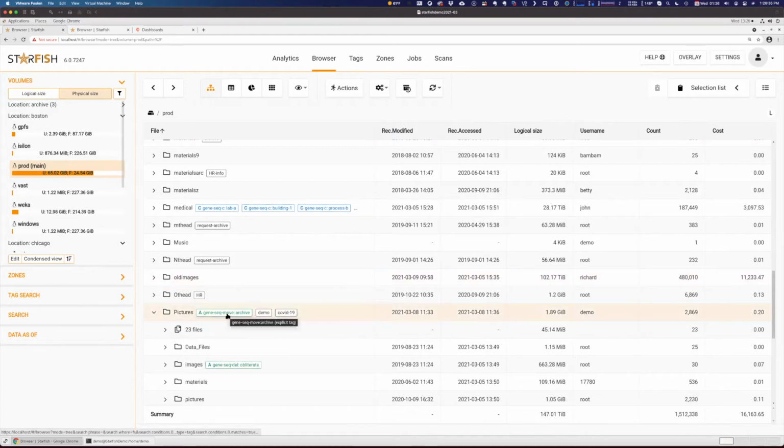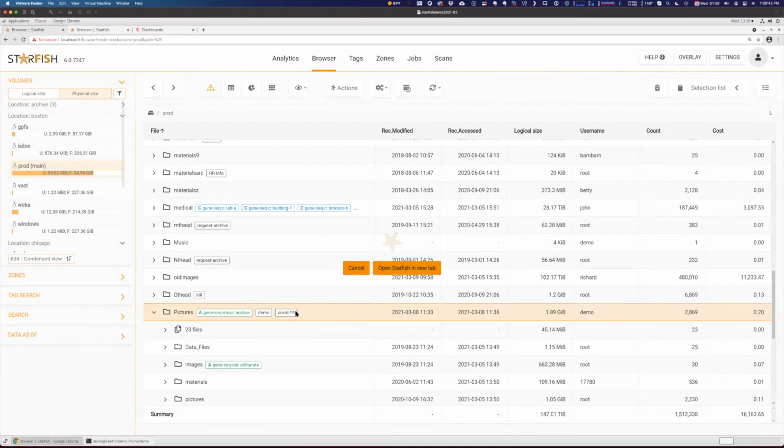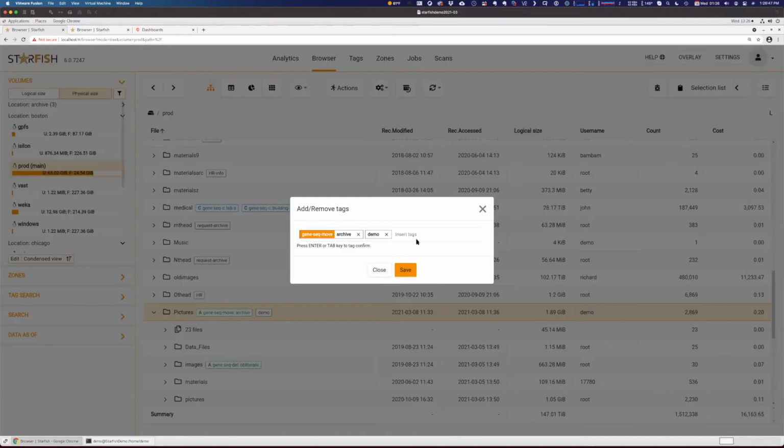We also have metadata tags on the directory level. So if you look at one of these directories, there's a bunch of tags on here, and the tags are just an arbitrary string. Peter's just going to type one in. I think he's clearing one and then typing it in. So we've been using COVID-19 as our demo tag. He's just going to type in COVID-19.